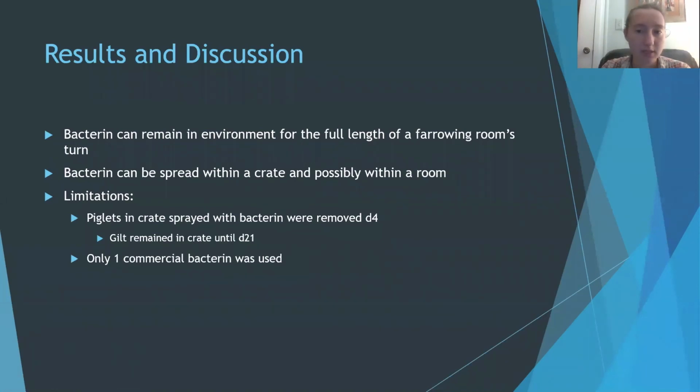So from this study, we can infer that the bacterin can remain in the environment for the full length of a farrowing room's turn, and the bacterin can be spread within a crate and possibly within a room. Just some important considerations: the piglets in my sprayed farrowing crate were removed at day 4, and the gilt remained in the crate until day 21. So it's unclear how the piglets could have further affected this study, if they could have degraded the bacterin faster, or if they could have spread it more within the room.